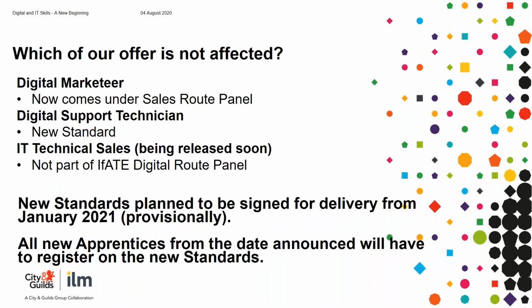Which of our offers aren't affected? So digital marketer, that's not affected. It now sits in the sales route panel at IFATE. Digital support technician won't be affected. It's new and it will not be reviewed for at least 3 years. IT technical sales, which we'll be releasing, as I say, in September. Again, that's not part of the digital route panel anymore. We're not quite sure who it sits with. We think it sits with sales, but nobody wants to own up to owning it.